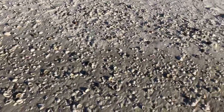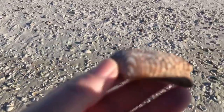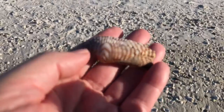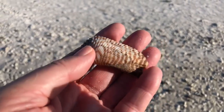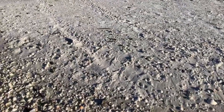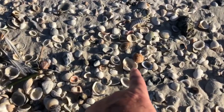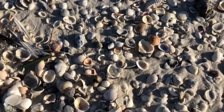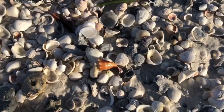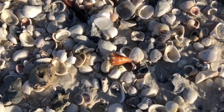There's a big turkey wing shell down here. There's a turkey wing. Little baby cockle shell over there. See that nice brown striped shell of cockle? Little horseshoe crab, or horseshoe. Conch, biting conch over here.